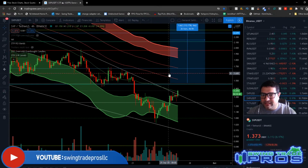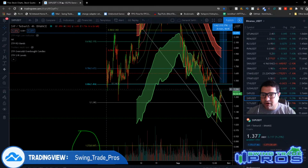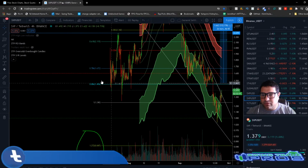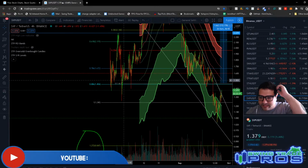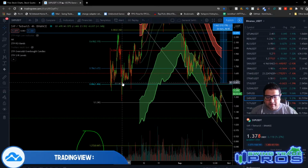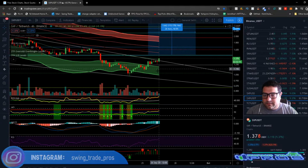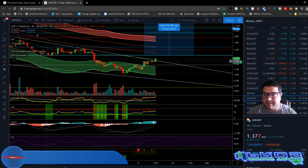$160, obviously the real resistance here on SXP. There was nothing here. If you look left, I guess this might act as initial resistance, but I don't really consider this to be resistance. It's where it got listed since inception, right? So manufactured resistance back from July. So not really anything to be too concerned about, I would say. Nice little inverse head and shoulders within a falling wedge. This is looking nice, man. This is looking real nice.